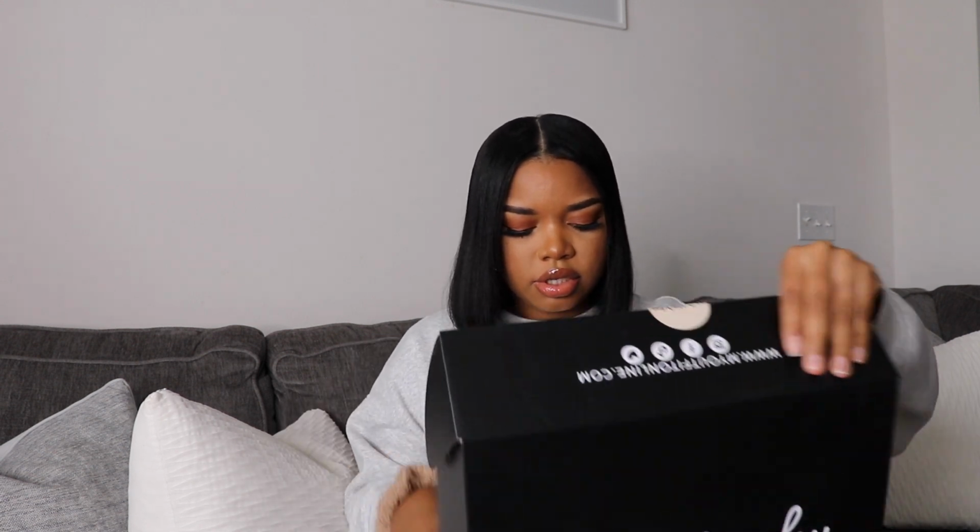Alright. I kind of wanted to start off the haul with the dresses that I got, because I got a few dresses. I got some bodysuits. I got some rompers. So I was going to start off with the dresses. I have the dress box. I have three different boxes that they came in. All right, so let's start off with the dresses, shall we?